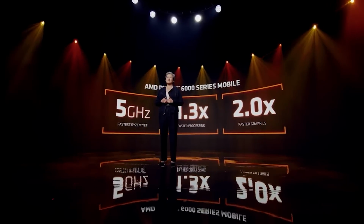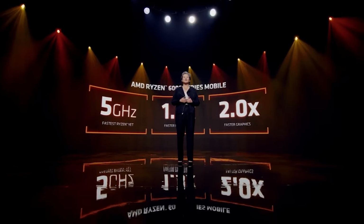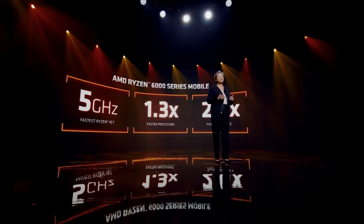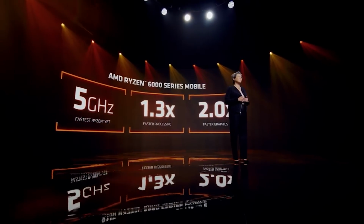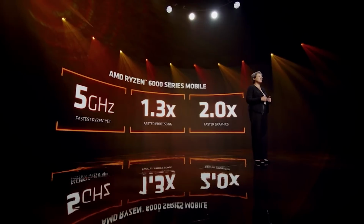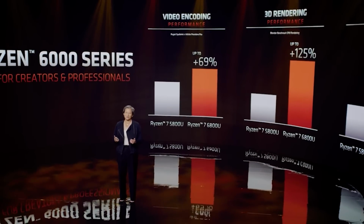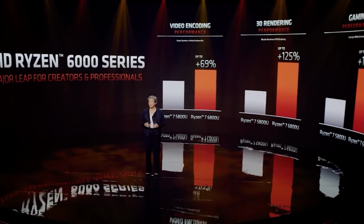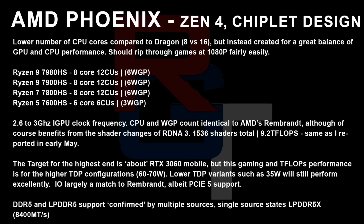The clock frequency, TDP, and so on is going to be one of the differentiating factors between all of these different configurations. To my understanding, we're looking at 2.6 to 3 GHz for the iGPU clock frequency, and the CPU and work group processor count is identical to AMD's Rembrandt, although again, just to reiterate, we have the shader changes of RDNA 3. So the highest end configuration is 1536 shaders, 9.2 TFLOPS. This is pretty much identical to what I reported in early May, and this also is matched with the same kind of performance targets that I was told in early May, basically about on par with an RTX 3060 mobile.